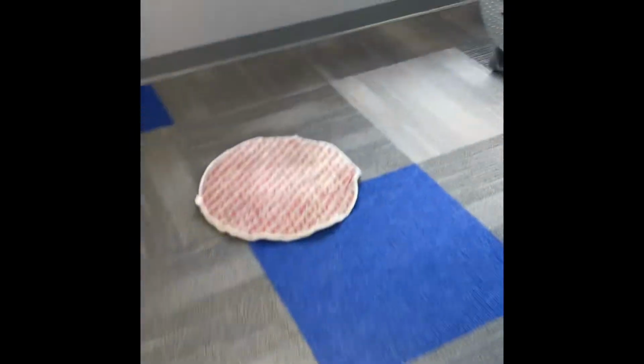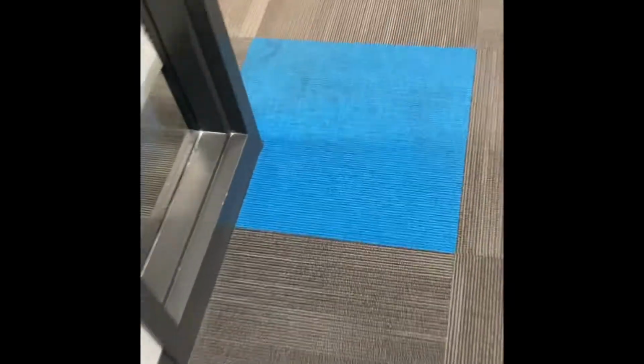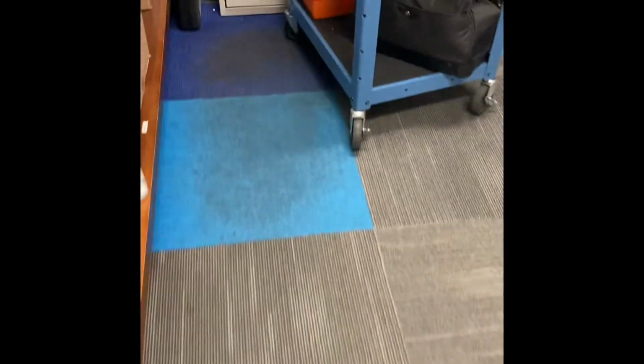See, there's pets here, so we're using a pet cleaner. So he's getting ready to start spraying. Already putting down the spray. I'll stay in here. I'll have to check this one out. That one's not. Some stains in here. Oh man, this is nasty.